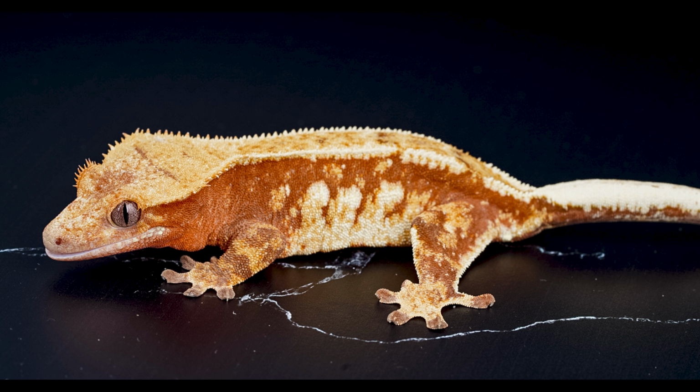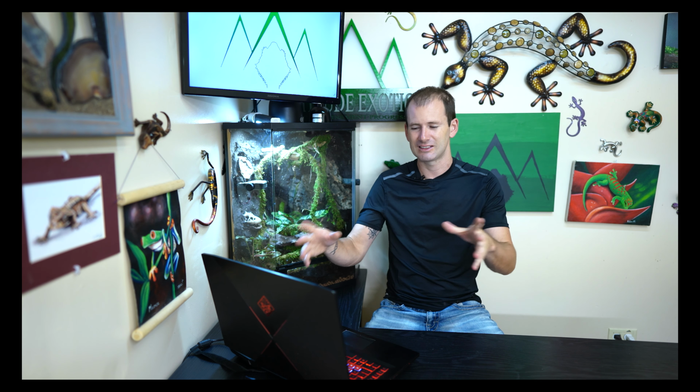Doesn't really matter what you pair her with. There's a ton of good options. She'd be great adding color to a lily white project. A really high-end red phantom male would be good. A really dark-based drippy dorsal pinstripe male would be good. Lots of options for her. Love that gecko.